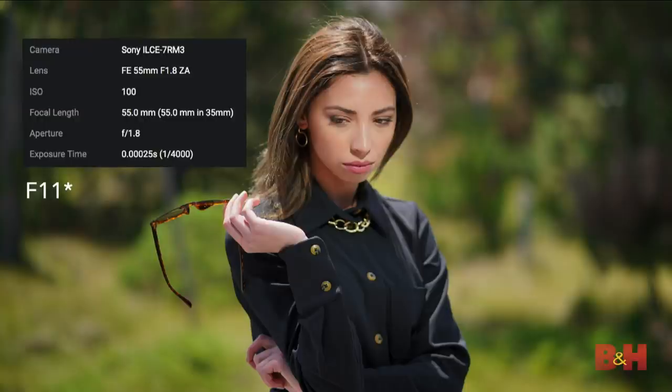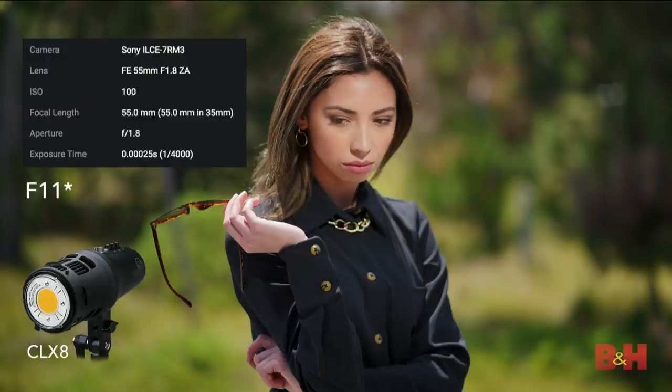Here's another one, right? Bright light situation, straight, not even diffused light, okay? I'm at F11 here. Showing you that in bright light situations, I can now use constant light, which is amazing. I've never been able to do this before these lights. Never, so it's really revolutionized my shooting.